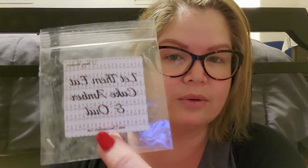Next we have the 22nd, which is Frosty, or just a snowman. This one was, now I don't know if I'm saying this word right, but it's Let Them Eat Cake, Amber, and is it oud or oud? I don't know how to say it. I just know it's a wood of some sort, I think. I guess I'll have to Google how to pronounce it, so sorry if there's any offense taken to my lack of knowing how to say that word.